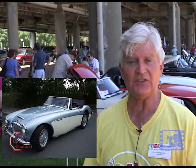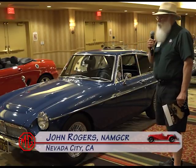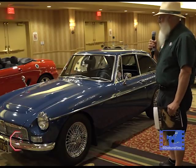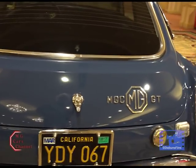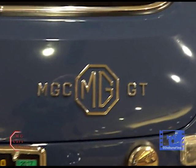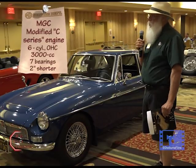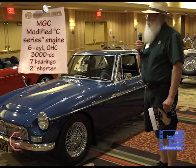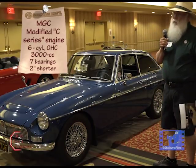The MGC was actually going to be, or thought of as, the continuation of the Austin Healey. The Austin Healey ceased manufacturing in 1967 or early '68, so this was the continuation car. All of the uniqueness of an MGC was based off of the 3-liter motor. It's what's considered a C-series motor, and it was used in an Austin Healey, but for this particular car, it's a modified C-series motor. When it was redesigned, they went to 7 bearings, and it resulted in about a 200-pound lighter motor than the Austin Healey C-series motor, and it ended up about 2 inches shorter from front to back.